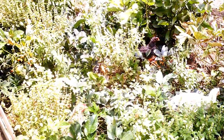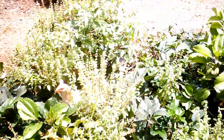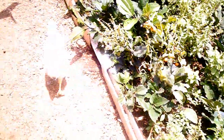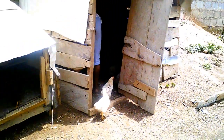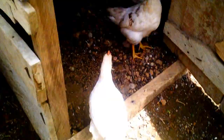Little farm with little poultry, all of them being busy looking for food to eat. These are the agric fowls. And that's the laid egg.